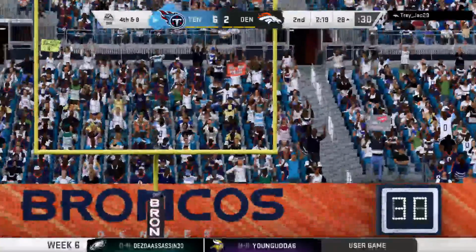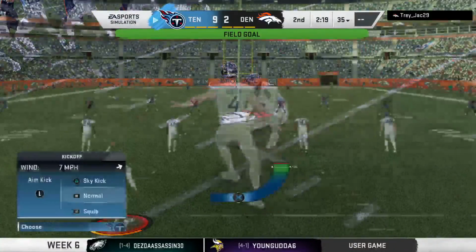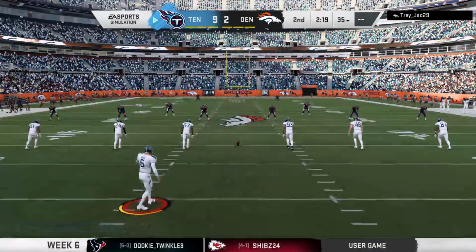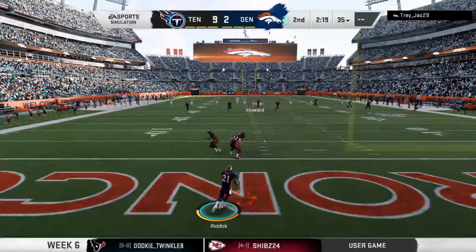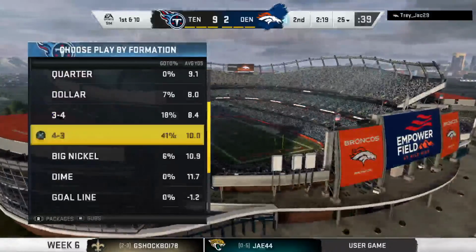And the 10-year vet knocks it through the goalpost, and that'll make this a 7-point game. So good kick there to polish off the drive with 3 points. Yeah, coaches always talk about finishing a drive with a kick. Two of them give you points, either an extra point or, in this case, a field goal.